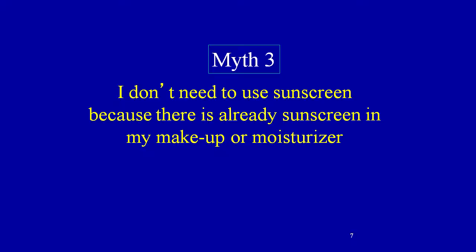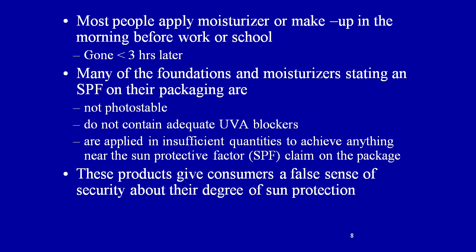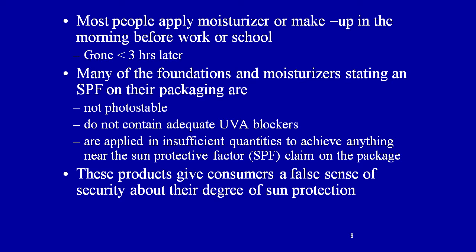Okay, myth number three, I don't need to use sunscreen because there's always sunscreen in my makeup or moisturizer. Well, most people who use moisturizers or makeups with sunscreens apply them when they wake up and they're getting dressed for work or school. So that's 7:30 in the morning. That lasts about 3 hours. But if they take a midday walk, they have no protection at all. So you get sort of a false sense of security about that. The other thing that you need to realize is the amount of SPF in those products is fairly low, 15, maybe if you're lucky, SPF 20. And as you'll see later in the next couple slides, that's really not adequate. So you get a false sense of security about those labels.